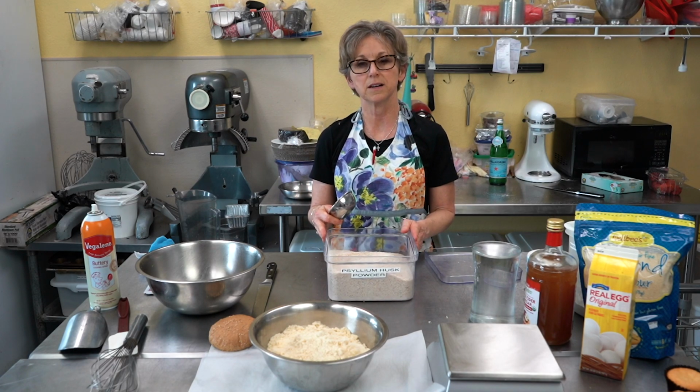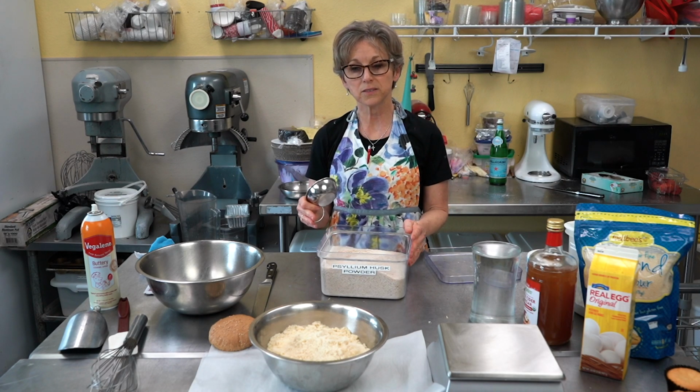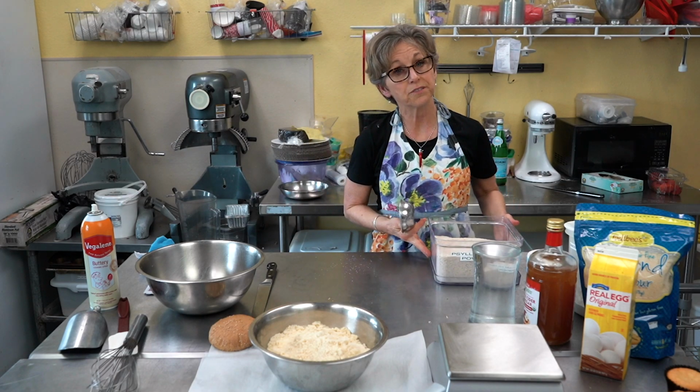Psyllium is a nice insoluble fiber. It actually sort of adds some soluble fiber as well because of its ability to absorb water. So we really like that this recipe includes a fair amount of psyllium.